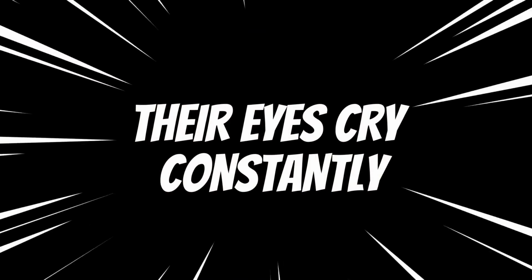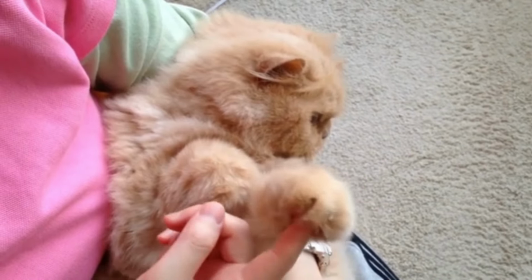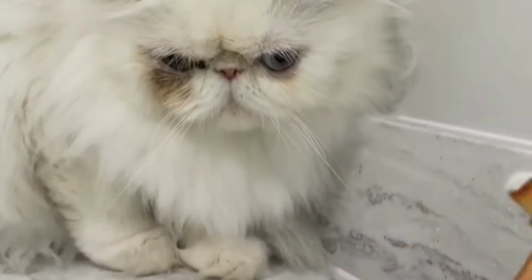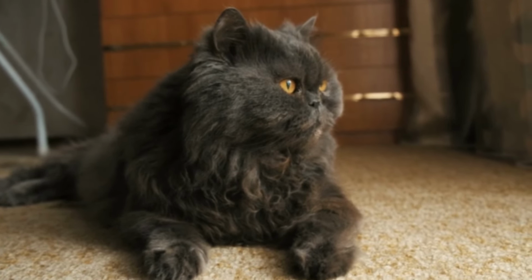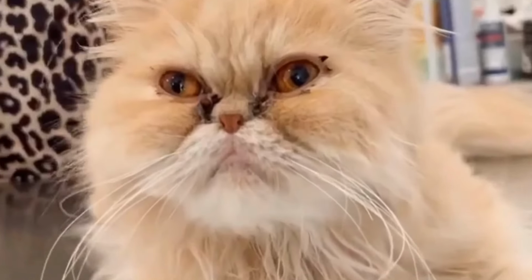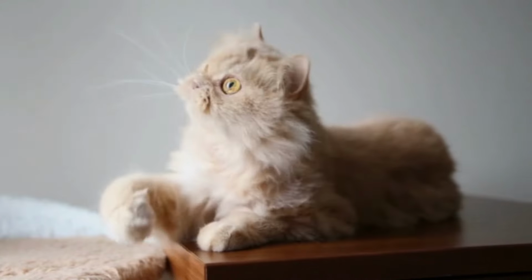Number 2. Their eyes cry constantly. Look closely at any Persian cat, and you'll see dark tear stains running down their face like permanent mascara. This isn't normal cat behavior, it's a genetic defect. Their flattened skulls compress tear ducts, preventing proper drainage. Tears overflow constantly, creating wet fur that breeds bacteria and causes infections.